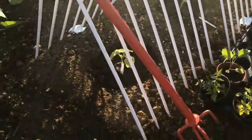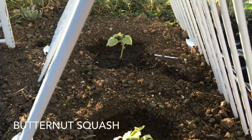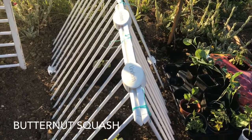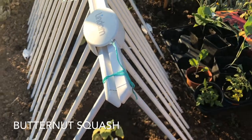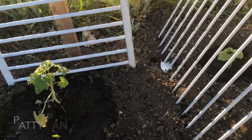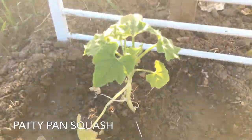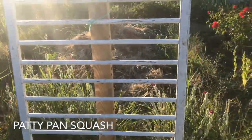These are butternut squash. So I have used cage of stair gates to form so that they could climb from one side and go to the other. This is patty pan. Again, I think it's a piece of a baby cot that I've given it as a support so it can climb up.